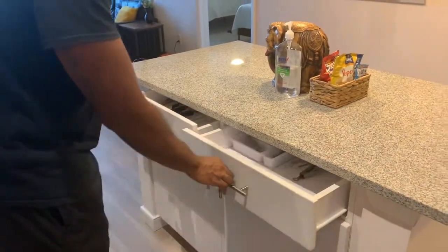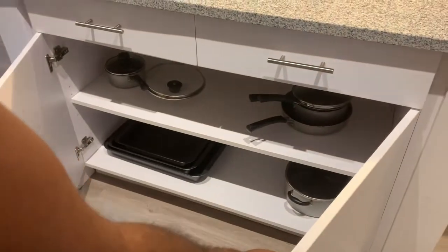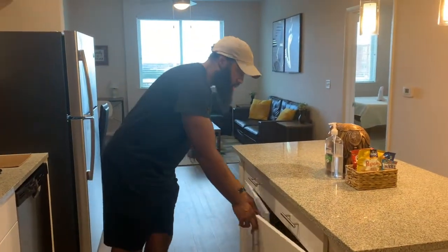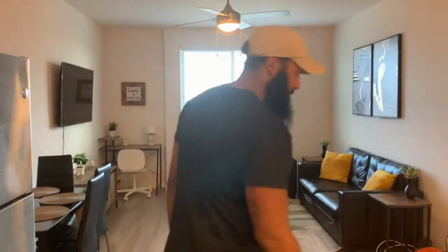Open up all the drawers. Got silverware in here, which is really good. And here we got all the pots and pans. Just see how they have it rearranged, you know. Doesn't look like it's rearranged in any specific order, so I don't really pay too much attention to that. Just make it look neat. Trash can is right here.